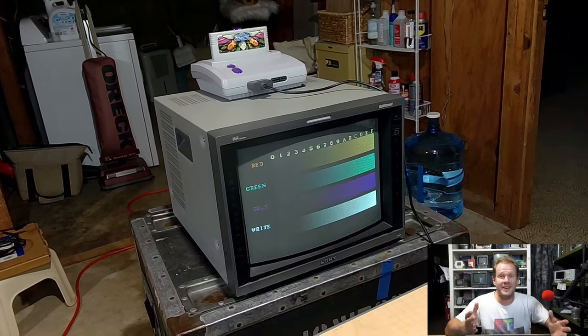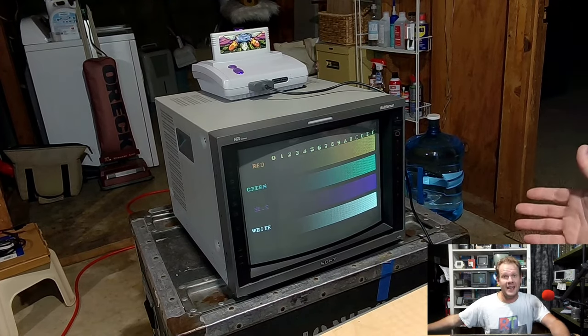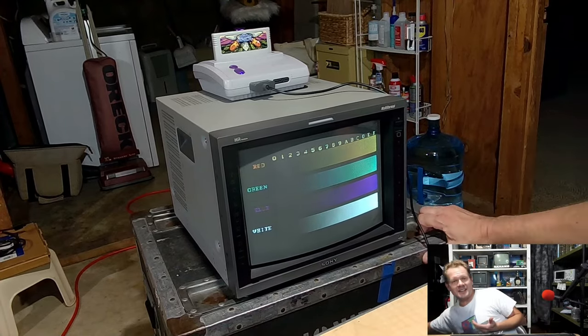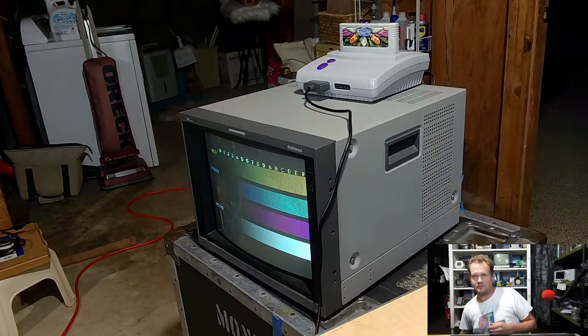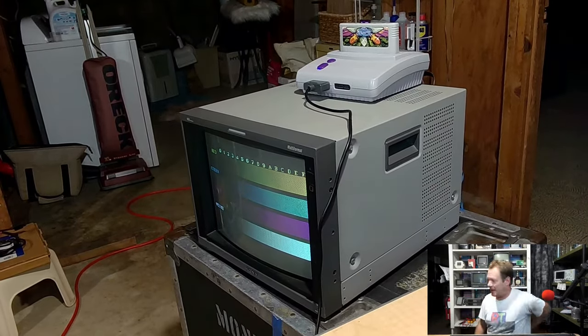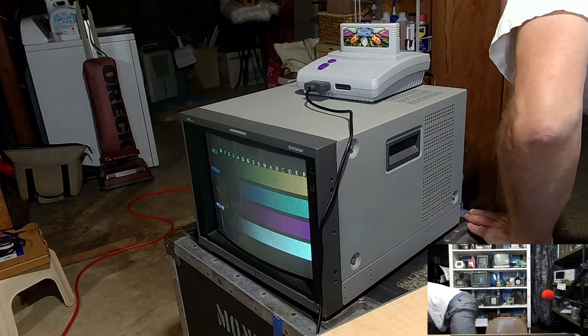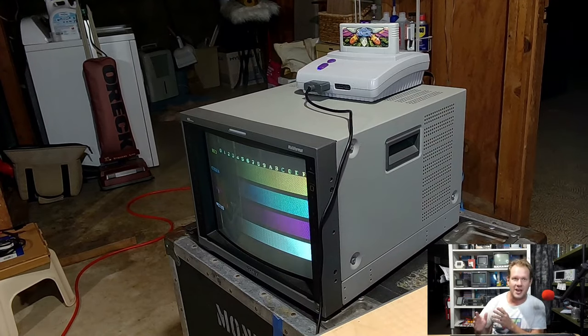So welcome in today to our special topic, and my special guest today is the Sony PVM 14L5. Again, this is a Japanese model. It's not an American model. It was imported, and it was meant to be serviced by me, and yes, it is the D14L5J. And yes, it does look dim.